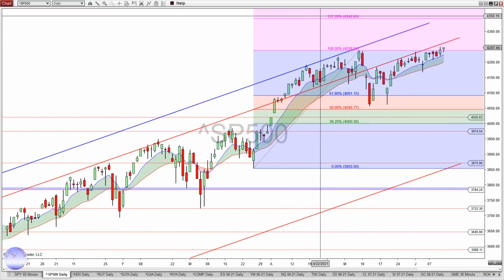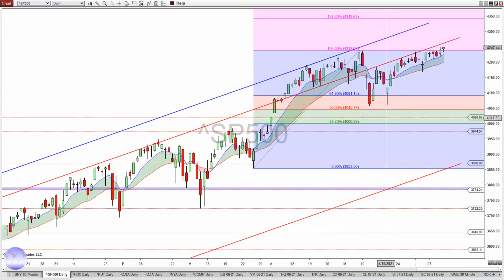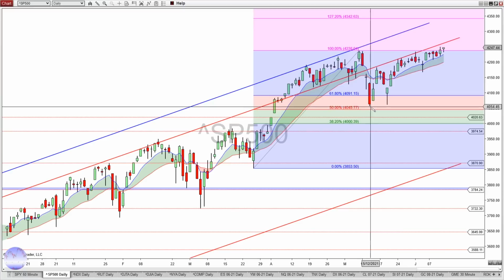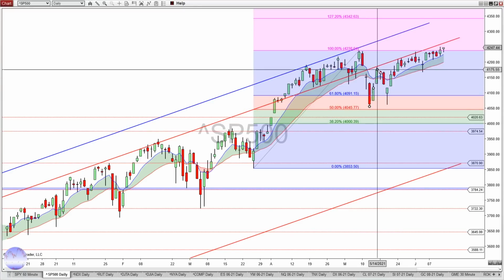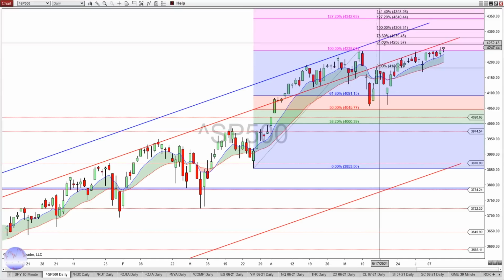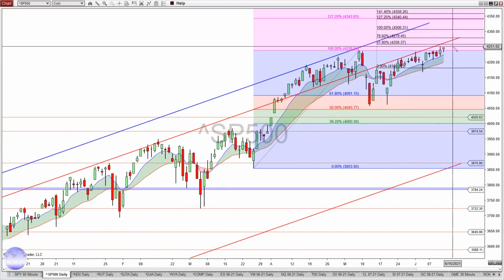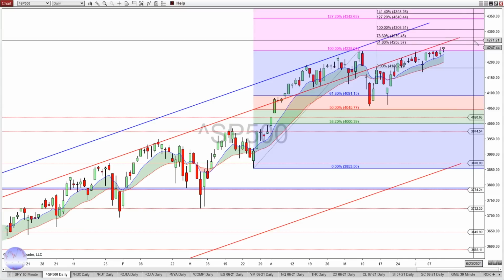So even if we are not looking at this 127 extension and just get a major move of the double bottom here, just a little bit of an approximation here, not an exact measurement, we just get a major move of this 100%, and that will put the S&P 500 up at the 4,300 level. Right now, the approximate number is 4,306. So keep an eye on that. The 4,300 level could be one of the psychological levels because it's a round number.